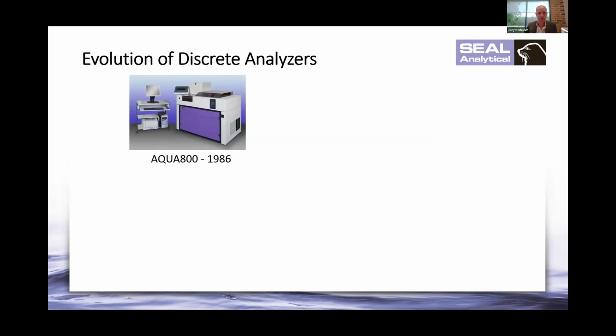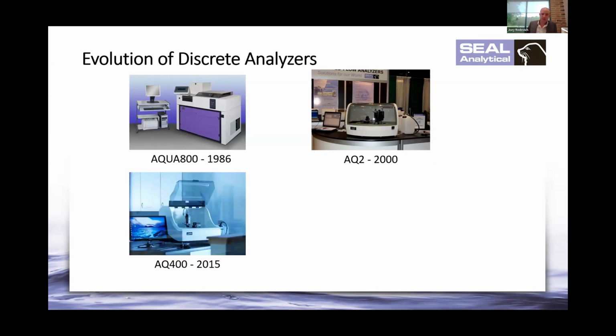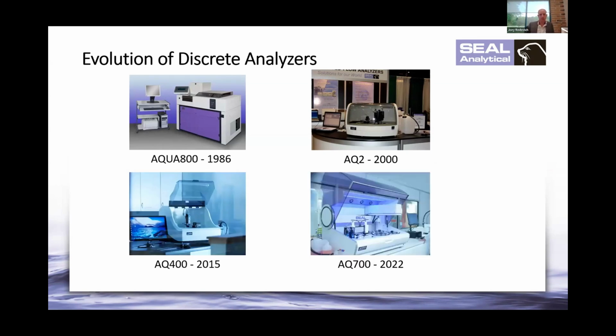So it used to be a company called Cinermed. And this was mostly found in Europe. And then we brought the AQ2 to life in about 2000. And shortly thereafter, it came to the US. AQ400 was launched in 2015. And then our big boy, the AQ700, was launched in 2022. Not shown on here is our AQ1, which we did in 2010, and our AQ300, which is in 2017.